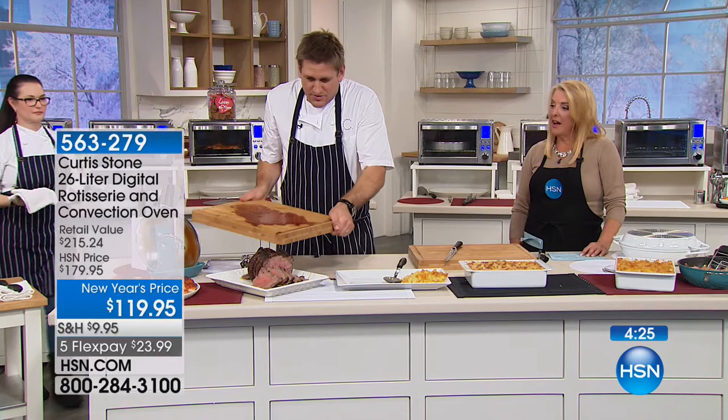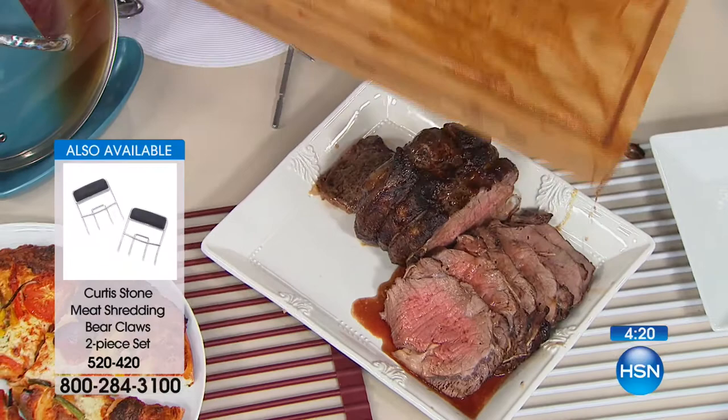Oh, nice. See, and you just pour all that juice straight back over the steak, because that is delicious flavor. And that steak's gonna be gone in about a nanosecond, in about 5 minutes.